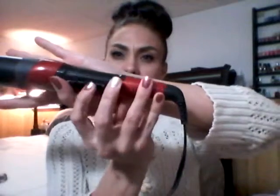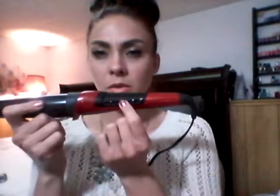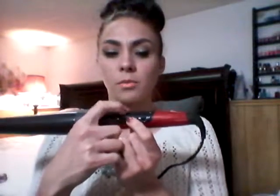It goes up to 410. I don't use it that high. I still use a heat protectant, and then it's got a digital display screen. I don't know if you can see that, and the little buttons, and then you hold down the minus button once you get it to where you want. It brings up a picture of a lock, and it locks it. So if you've got it up here and you're curling your hair and you hit buttons, it won't change the temperature or turn it off. So I really like that feature.